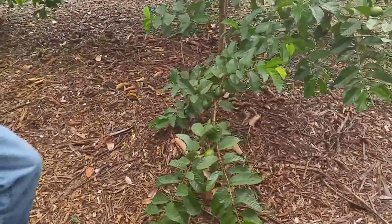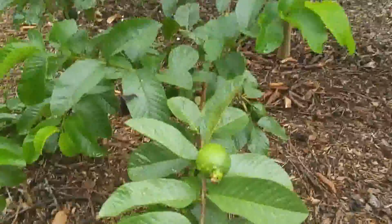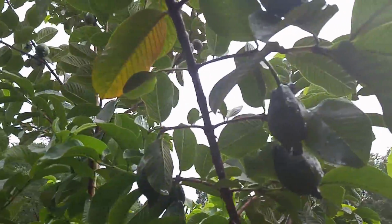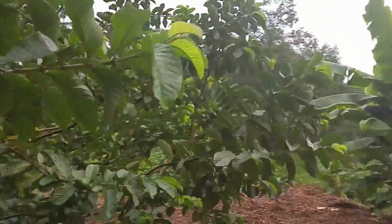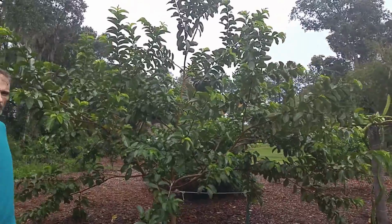So, limb on the ground. Limbs pulling down to the ground. But look at these fruit on here. These are starting to turn color, but so far they're a lot smaller than the batch that we had in the spring. But some of them, maybe that's just on these. The rest of them are starting to get bigger. Maybe that's a better picture.